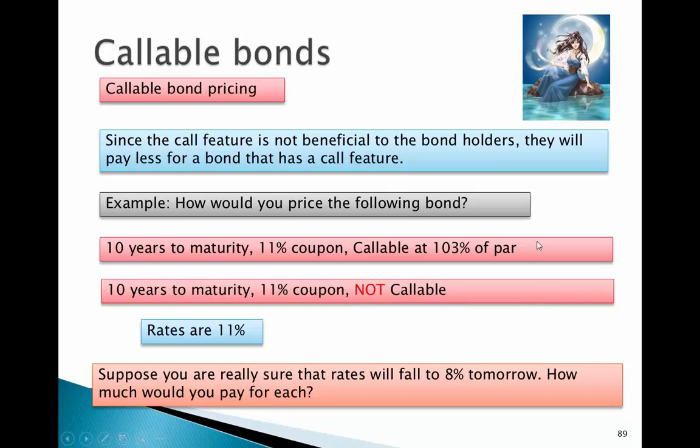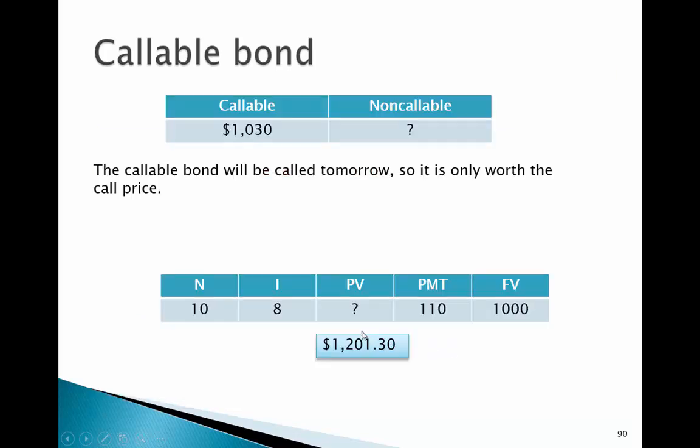We can find the price of that, right? But if we knew this one was going to be called tomorrow, then we wouldn't pay any more than 1,030 for it, right? So I've got here, yes, this bond would sell for 1,030. That's what you're going to get for it tomorrow. So there's really no time value of money over one day. So that's what you'd get for that bond. And actually, technically, I shouldn't say that. There is a small time value of money over one day, but in this example, it's so small as to be negligible. So, but the non-callable bond would be worth that.